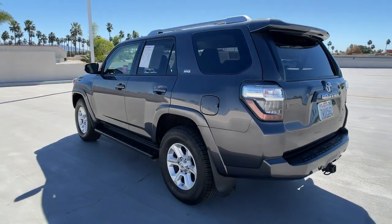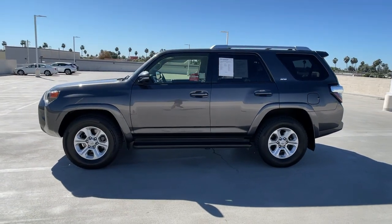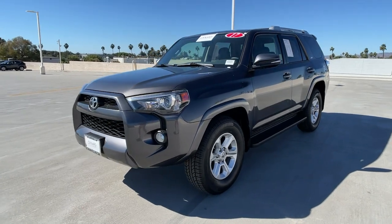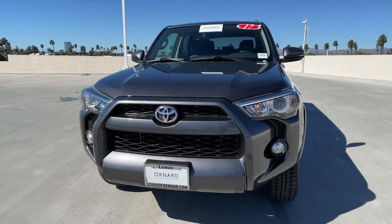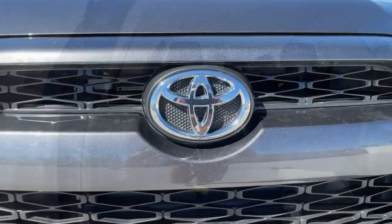These are just some of the great options this vehicle comes with: navigation system, keyless entry, backup camera, power passenger seat, satellite radio, fog lamps, heated mirrors, heated front seat, aluminum wheels, power driver seat.